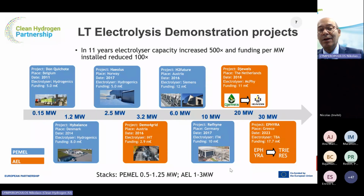So briefly, the large electrolyzer demonstration projects that you can see here, you can see capacities going from 150 kilowatt all the way to 20 megawatt and 30 megawatt of the recent large demonstrations. Capacity increased by 500 times, and the funding that we have been providing per installed megawatt reducing by 100 times. That shows economies of scale, but also increased commitment from the participating companies.